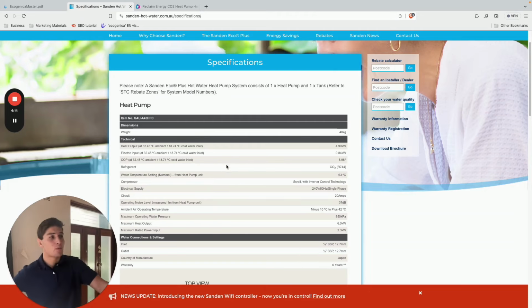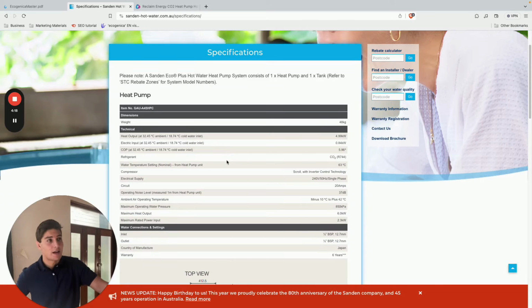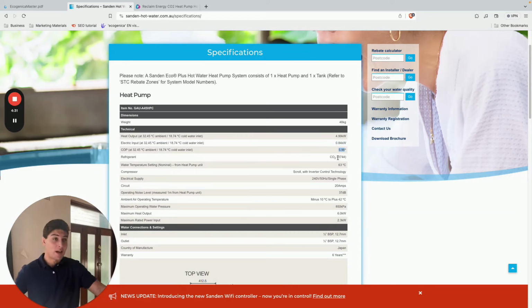So that's the problem with measuring COP at face value. COP is a good metric. It means it's a multiple of how much more efficient your system is than a standard electric system. Or in other words, 1 kilowatt of electricity will produce 5.96 kilowatts of heating equivalent energy.